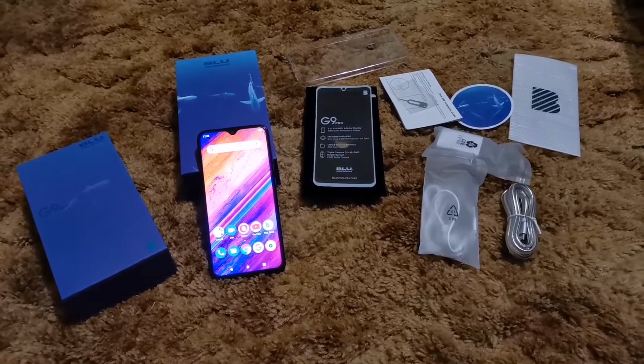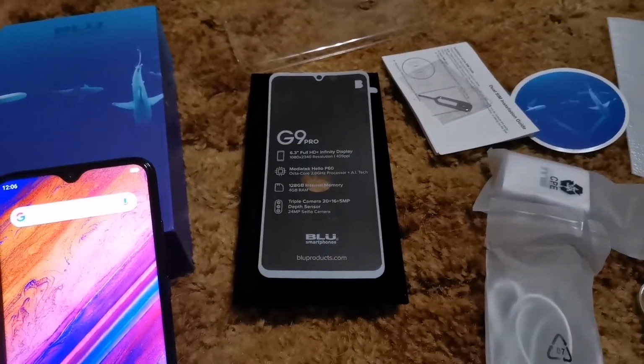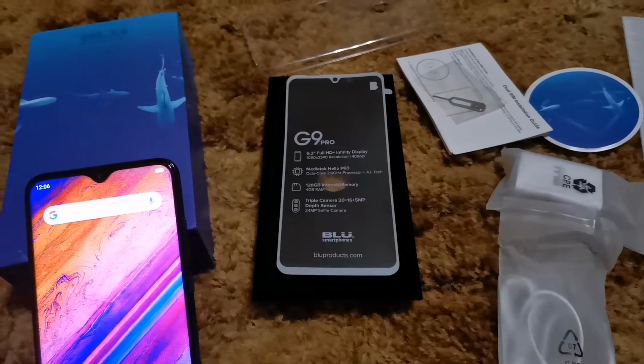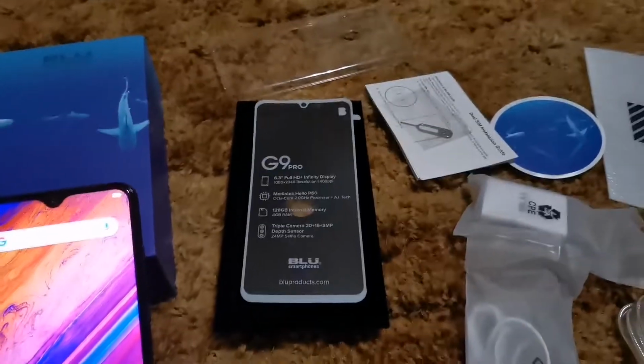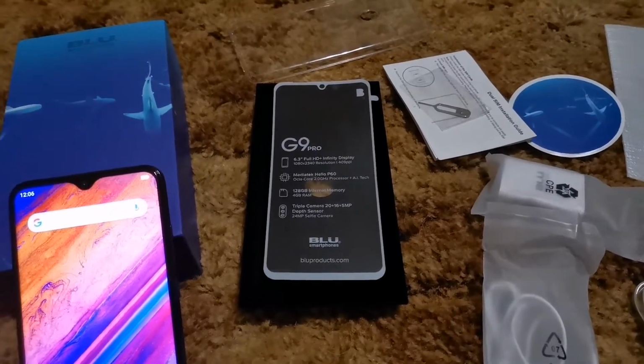This is the all-new BLU G9 Pro, not even announced yet. Should be by next week, though. This is not the G9 that came out almost 3 months ago. This is the all-new G9 Pro.